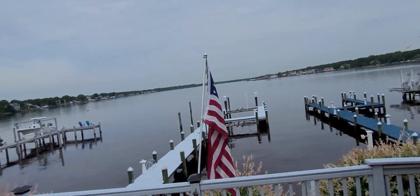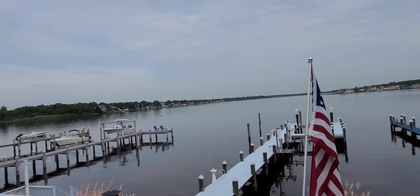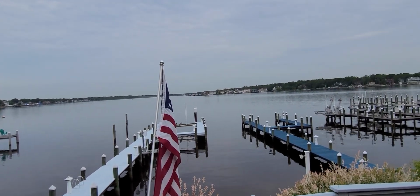And then it's not sunny today, it's overcast, but we got a nice view out into the bay. It's real nice out here. And it's a little cool, only in the low 70s today.